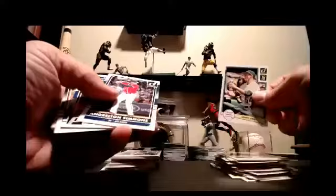Sonny Gray, Oakland. Andrelton Simmons, Braves. Ben Revere, Toronto. Manny Machado, Baltimore. The San Diego Chicken. That card is in every single hobby box. I'm telling you, there's at least one. Pedro Alvarez, Pittsburgh. Here we go. Madison Bumgarner. This is number 66 out of 304 for San Francisco. 3.04 career ERA.